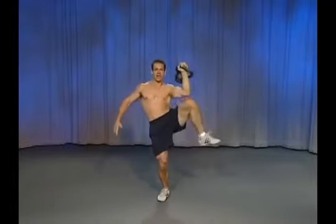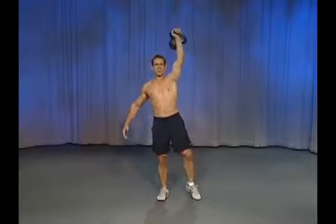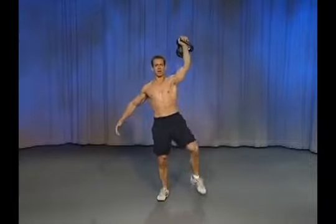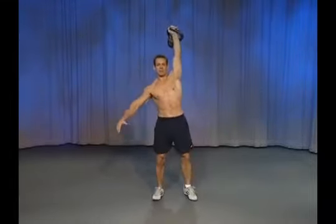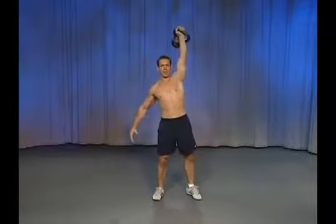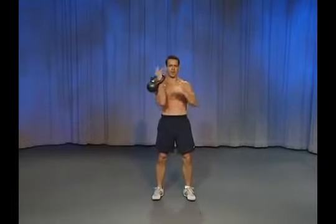That's it. So exhale, inhale. Exhale, inhale. So really feel a burn and a nice contraction in the entire side of your abdominal wall. A few more seconds. 5, 4, 3, 2, 1. Now same thing, other side.